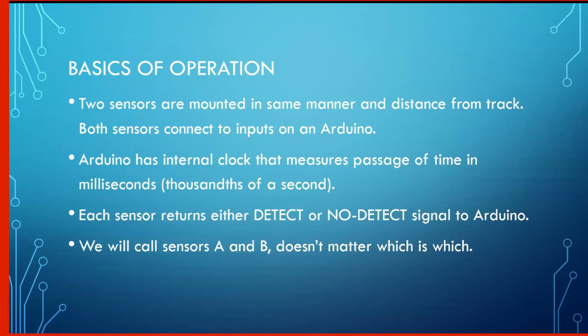All right. How do we do a speedometer? The basics are you have to have two sensors, obviously. They should be mounted in the same manner and distance from the track. And both of those sensors connect to inputs on an Arduino. Now, the Arduino has an internal clock that your code can read that measures the passage of time down to thousandths of a second. And that's key to what we're going to do. Each sensor returns a signal that is either indicating I'm detecting or I'm not detecting. So it's just a binary thing. It's there or it's not. And then we'll call our sensors A and B.